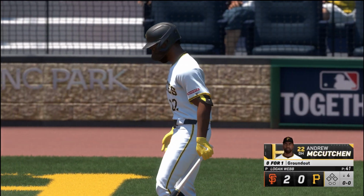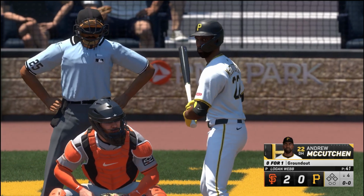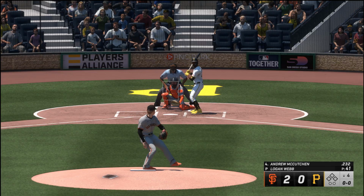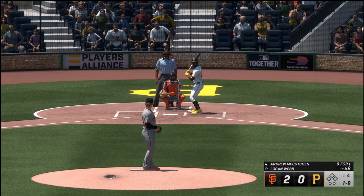And welcome back to the ballpark. Ready to go, bottom 4. And the batter now, Andrew McCutchen. Close one, doesn't get the call. 1-0.